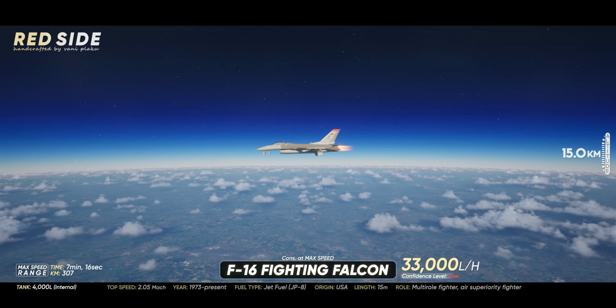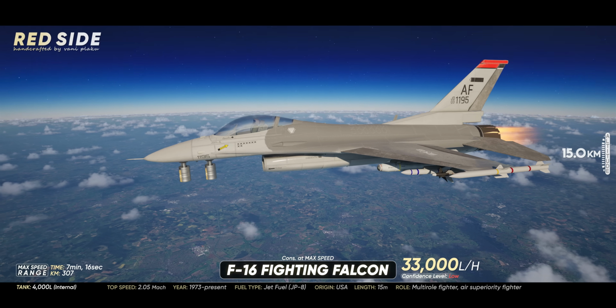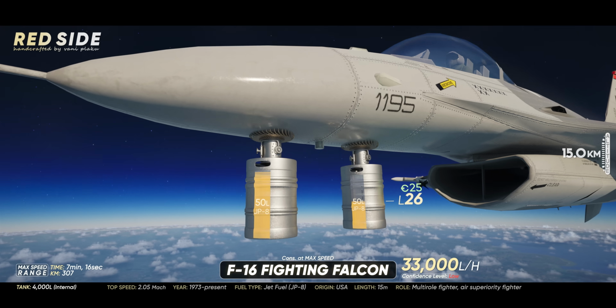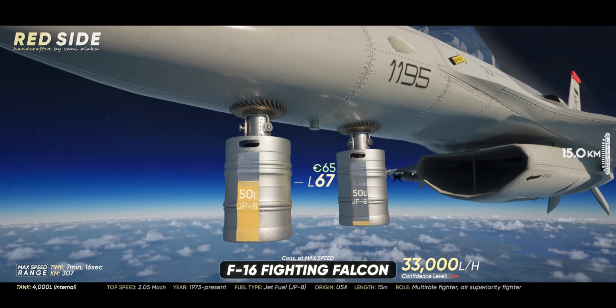The F-16 Fighting Falcon is a versatile supersonic fighter jet known for its agility, Mach 2 speed, and global use, consuming around 33,000 liters per hour, or about 9.17 liters per second.